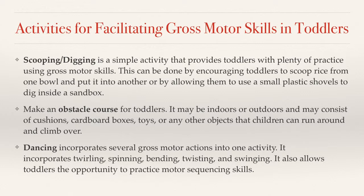Make an obstacle course for toddlers. It can be indoors or outdoors and may consist of cushions, cardboard boxes, toys, or any other objects that children can run around or climb over. Dancing incorporates several gross motor actions into one activity. It incorporates twirling, spinning, bending, twisting, and swinging. It also allows toddlers the opportunity to practice motor sequencing skills.